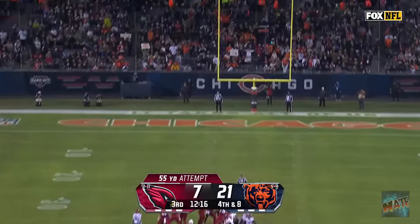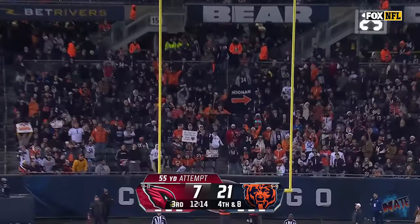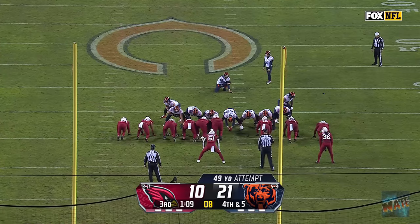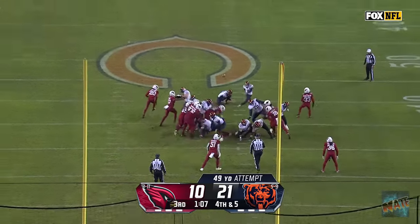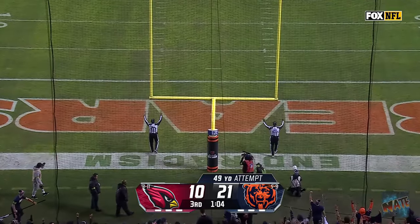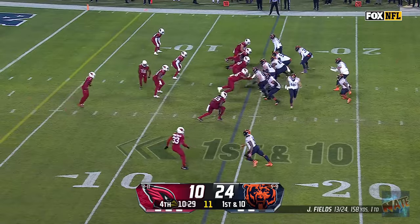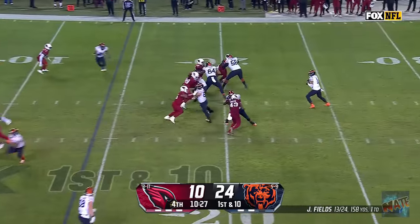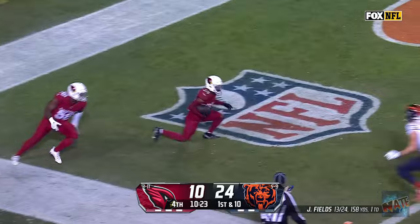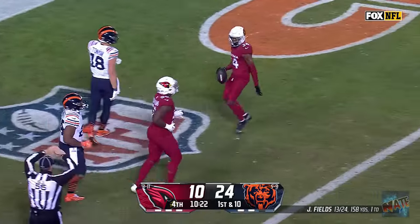55. And the kick by Prater is on its way. And for the 80th time, 9-yard try for Cairo Santos. The snap is good, the hold is good, and the kick by Santos is good. Here's Fields floating it for the end zone, and it's intercepted. Jalen Thompson with the pick.